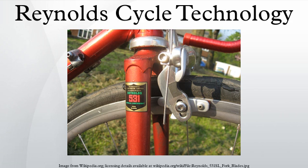708 was a tube set in the Reynolds range in the 1980s. It has main tubes with special section. These were not butted, but had 8 flats running along the length of the tube. The rear stays would be 753.